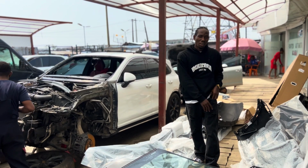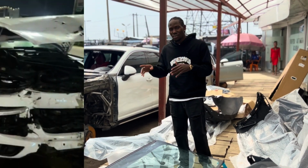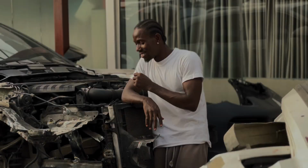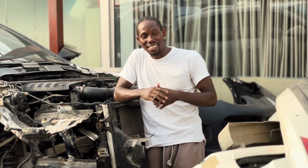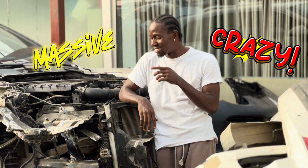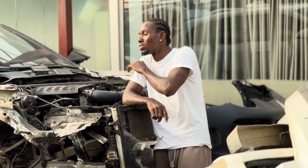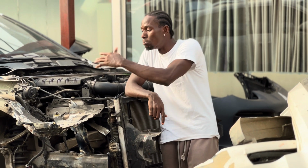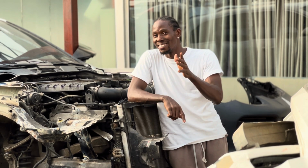So this right here is a Porsche Cayenne, and this vehicle was involved in a front-head collision. Thank God for life. That's the most important thing. So guys, this is a new project, and this time around it's going to be massive and crazy. This is not just to restore the accident that happened, just to restore the body of the vehicle. We are taking advantage of the accident to do something crazy with this ride.